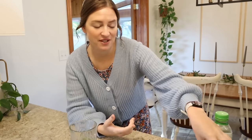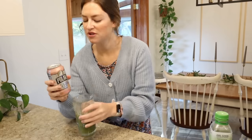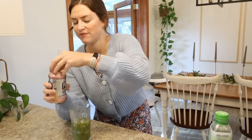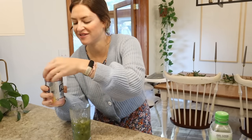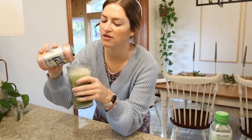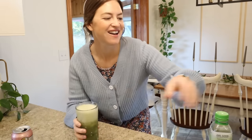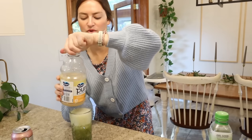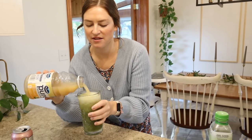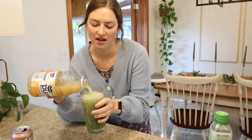But yeah, I'm just making myself a green juice this morning because I feel like we need all the health in our lives at the moment, she says as she dumps grapefruit seltzer water in her green juice. But I'm actually gonna top it with some grapefruit juice just because I have it and I wanna use it up. And I like sour stuff. There we go.